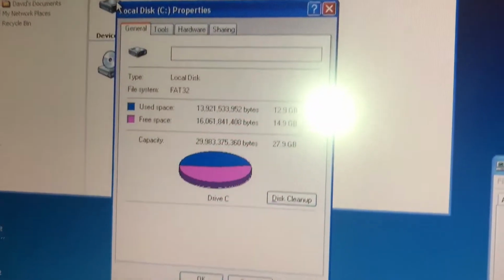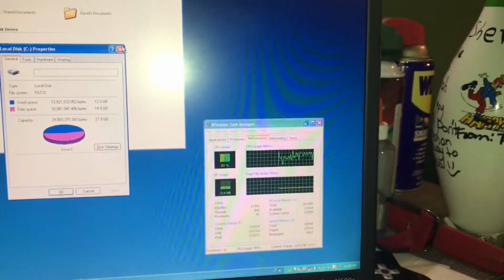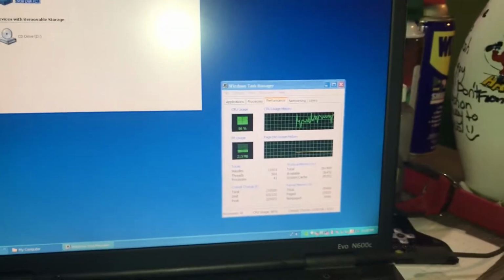Okay, so it's a FAT32 format. It's odd. Okay, it's about half full. Typical size for the time. Actually, pretty good size. This laptop must have cost a pretty penny back in the day. Alright, well, there you go.